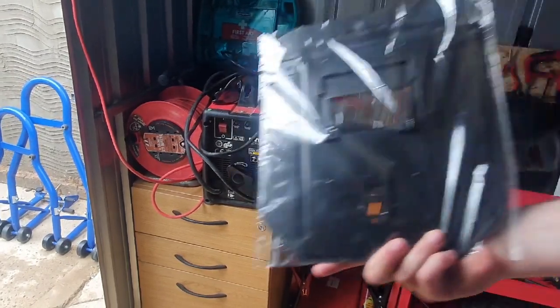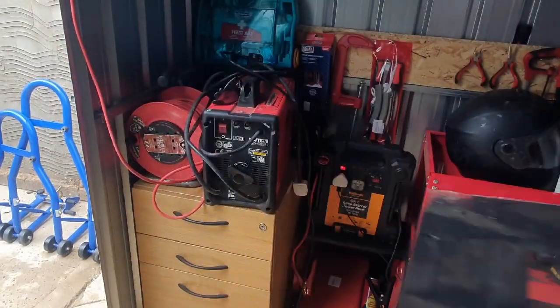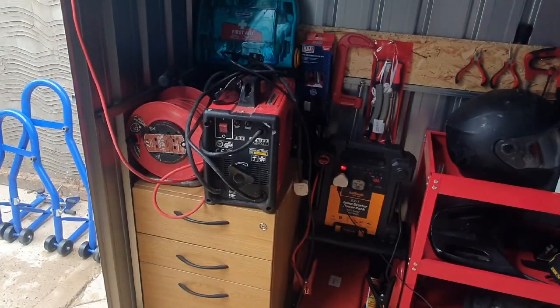It's one of these ones. I've got the lens for it, but I don't trust them, so I bought myself a better quality one. What else have we got?